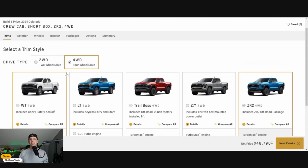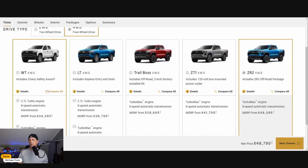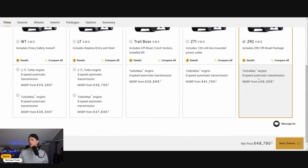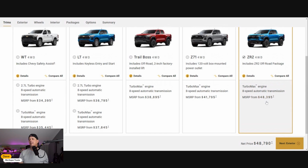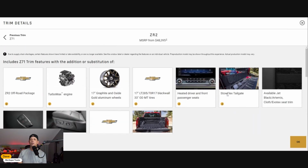But as you can see here, I want to point this out so we all know we're playing on a level field here. This is the 24s. And Chevrolet has their new build and price out, and we're going all the way down here to the ZR2 platform. So as you can see, it starts out at $48,395, and let's click some details here just to see what happens. It includes all these Z71 trims, but you're going to get the Turbo Max engine. You're going to get a lot. Basically, you're getting a loaded vehicle from the get-go.